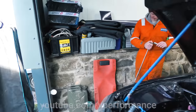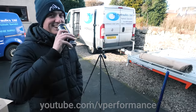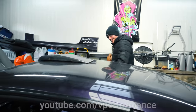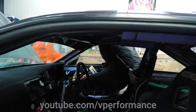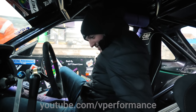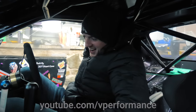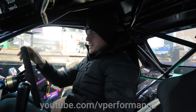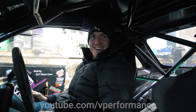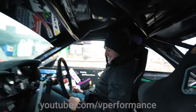Right, who's going to stand on the brake? Your job's to stand on the brake. I can do that. Just like to point out that Stuart doesn't let other people in his car. This is the closest anyone has gotten to borrowing Stuart's car. Right, what is your job in here, Paul? Put on the brake. Hard on the brake.